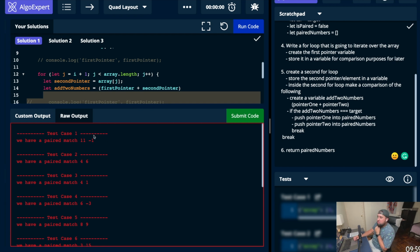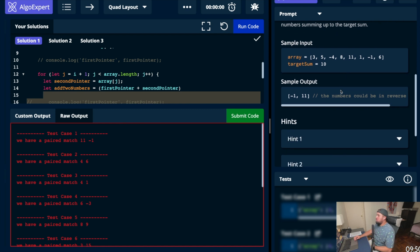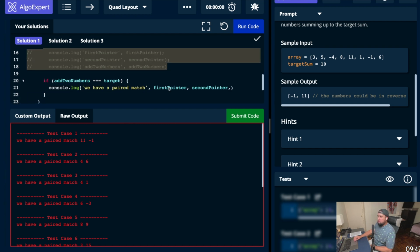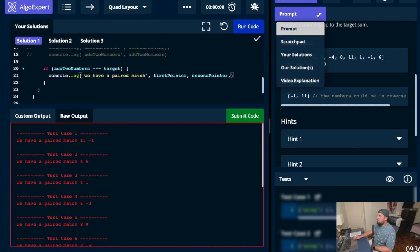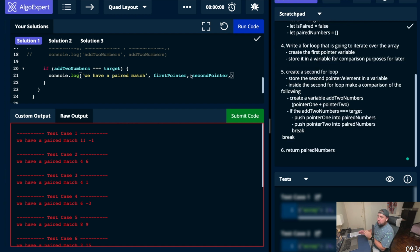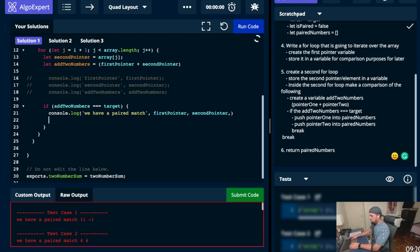All right, we have a paired match. So it looks like in the case of the prompt, 11 and -1. Okay. All right, it looks like that part is working. All right, so let's see what we can do here. Let's go back to Scratchpad. We're making progress. All right. So let's move on. And all right, so we have the pointers working.